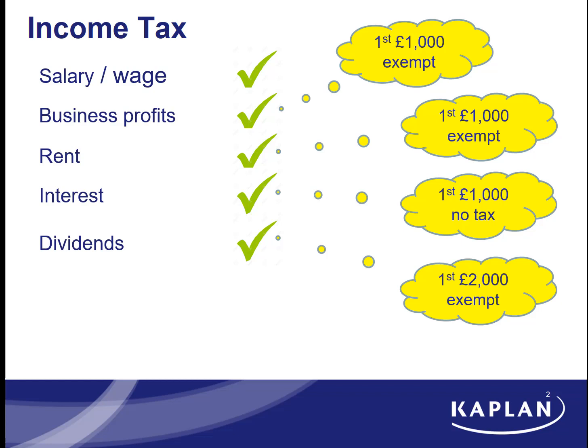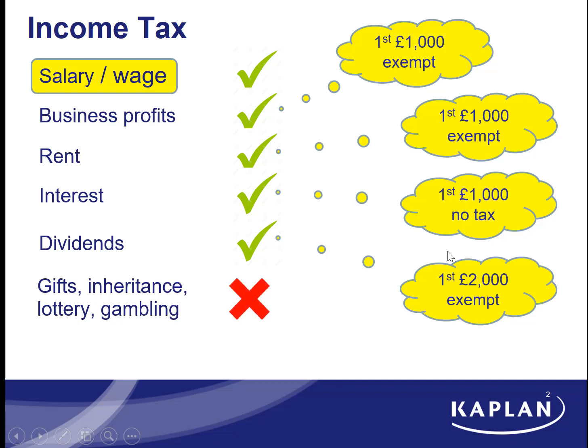So all of that probably means that the only bit of income that is likely to be subject to income tax is income from a job, a salary or a wage. Now, just in case you're thinking about other sources of funds, you might be given some money, you might inherit money, you might win money on the lottery, you might win a bit of money gambling. All of those are exempt from income tax, so no need to worry about any of those. So what we're going to focus on is your wage from a job.